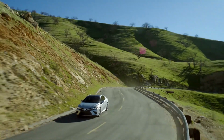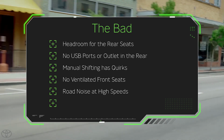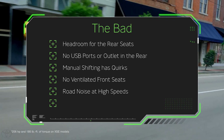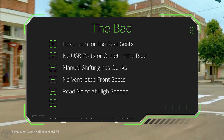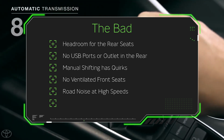As for the bad, there are a few. The headroom in the rear seats is lacking. There are no USB ports or outlet in the rear. Manual shifting has its own quirks. There's no ventilated front seats, and road noise is a little loud at high speeds.